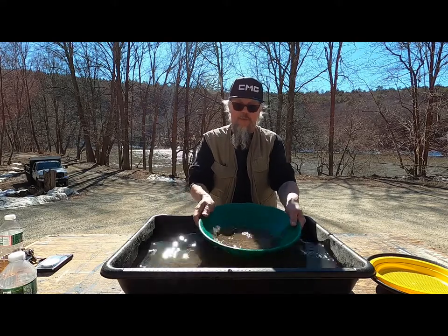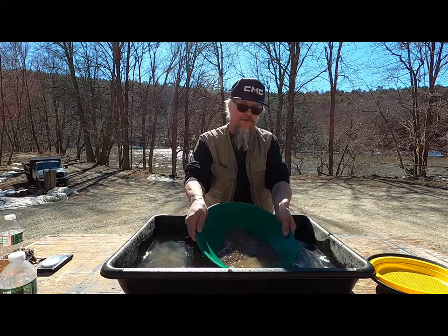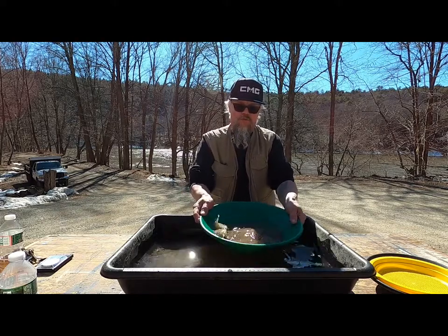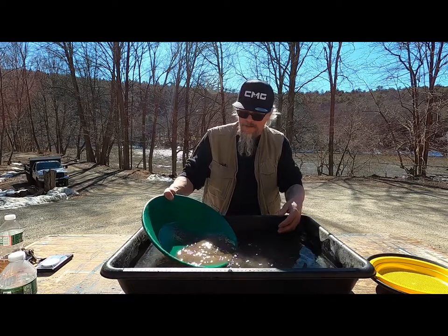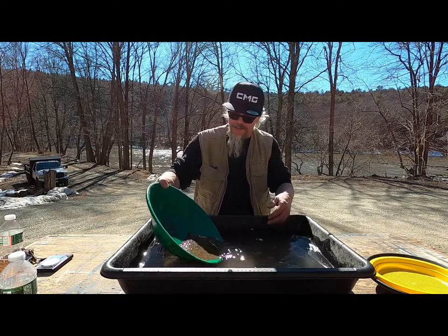At the end, we'll try and get a weight on it. Hopefully this scale can weigh that small amount. All right. There we go. Pan away the concentrates. I'm seeing a lot of magnetite there.